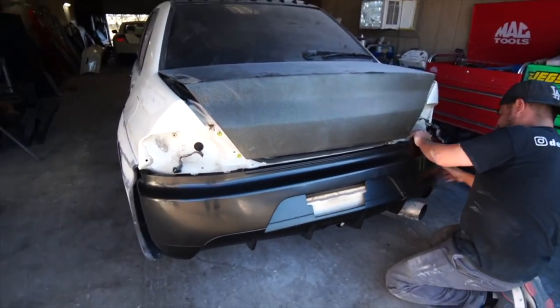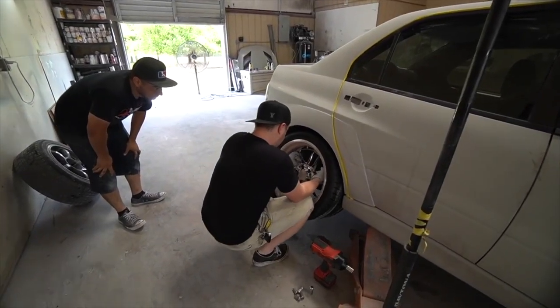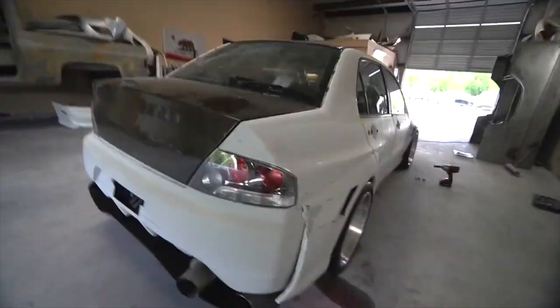Dude, this rear bumper is stupid how cool it looks. He carboned my whole ass roof, Haley. What a unit. God dang, and look at that booty.